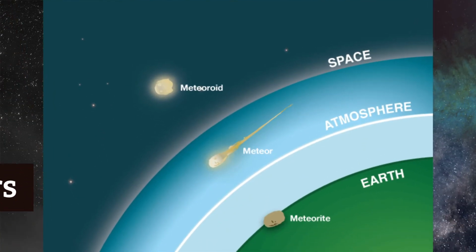Alright, now we're going to talk about meteoroids, meteors, and meteorites. So, what are meteoroids? Oh, here's our moon. Apologies. I mixed it up. So now, let's talk about meteoroids.